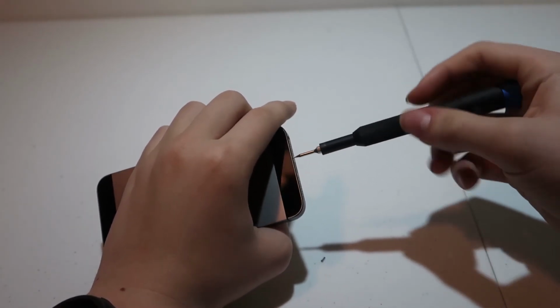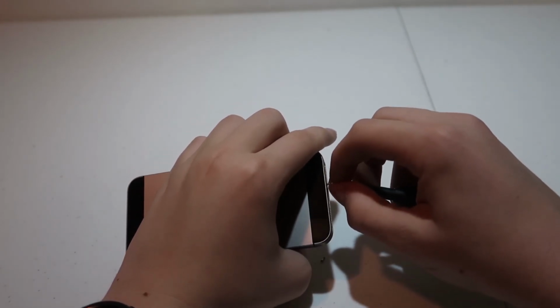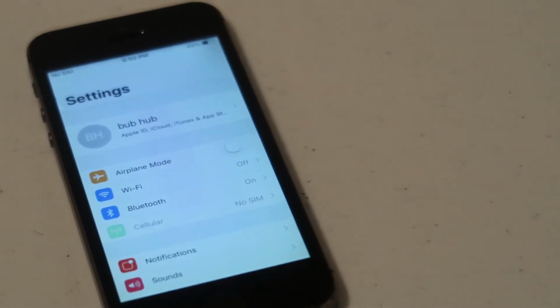The only thing that you can't replace in this phone is the Touch ID sensor. If you break the Touch ID sensor, it is paired to the phone, so you can't replace the home button. However, if you replace the home button, you'll only lose Touch ID. The home button will still function as normal.